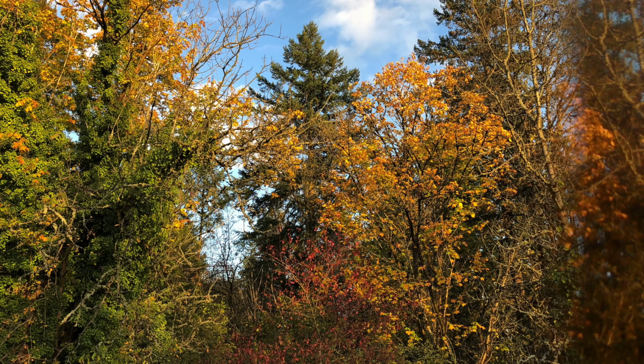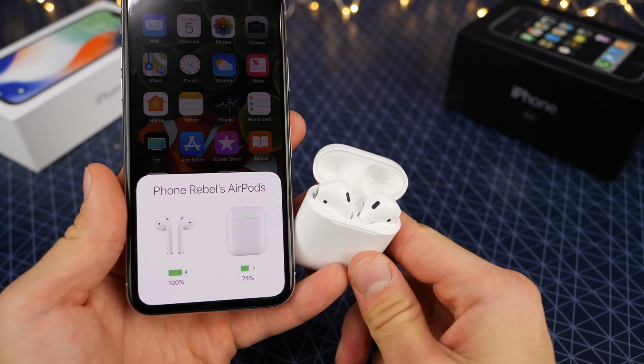Even selfies are possible now with the front-facing camera. You don't have to reverse your phone every single time. It's just amazing how far we've come in the camera game alone, and I think Apple is pretty close to being on top with their cameras.